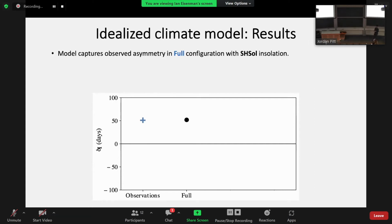No noise or anything like that. That's what you meant, right? We're not putting any noise in. No, it's deterministic. And as are all the GCMs, I should clarify.